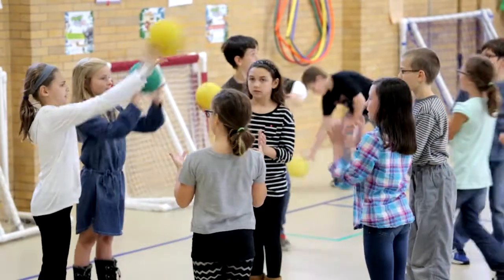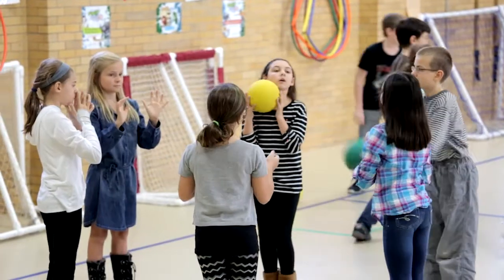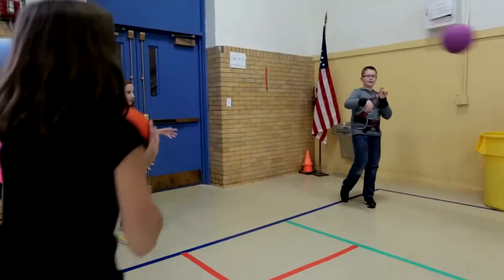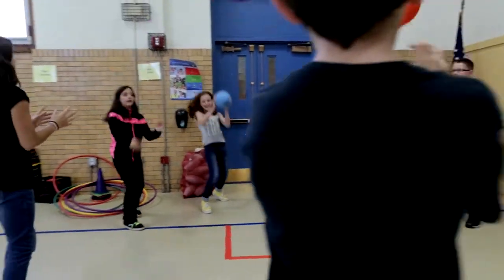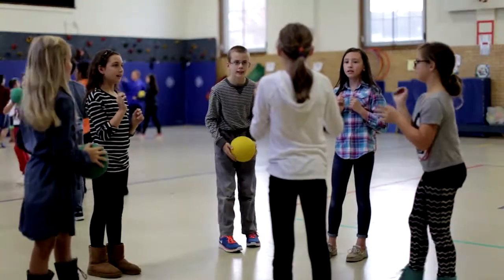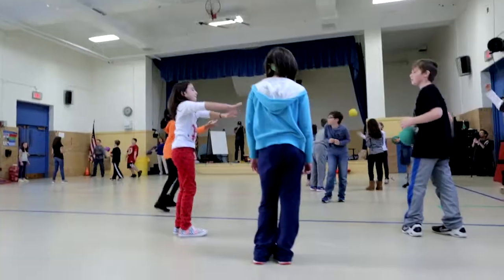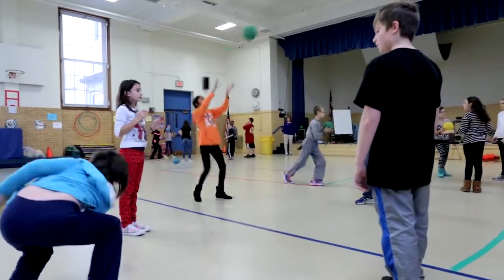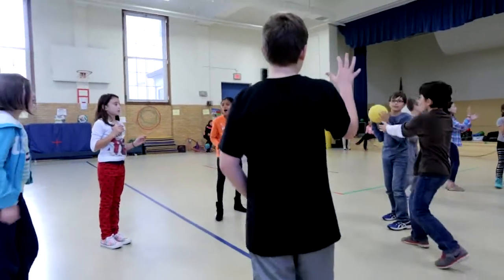Group juggling is a cooperative activity that encourages the students to pass the balls with attention focused on the success of the whole group. The object of the game is to get as many balls going in each group without missing. You want your group to be successful in catching the ball. So you don't want to throw it too hard. You want to make sure they are looking at you.